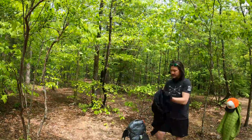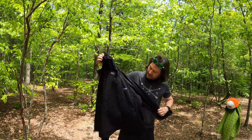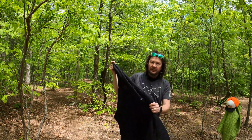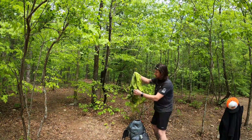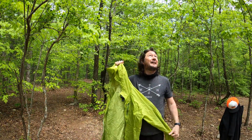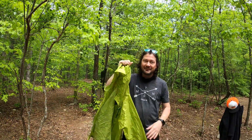All right, so the first item I'm pulling out is my Patagonia R1 hoodie. This is a fleece I'm gonna keep just in case it gets cool tonight. This is something I normally keep in my pack. Awesome piece of gear. So next up, this is the Outdoor Research Helium 2 rain jacket. It's supposed to rain tonight. In fact, I'm starting to feel that shift in the air. So I probably need to keep this on hand.